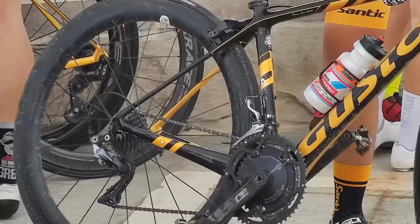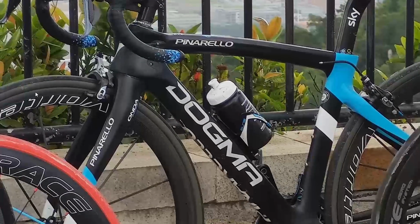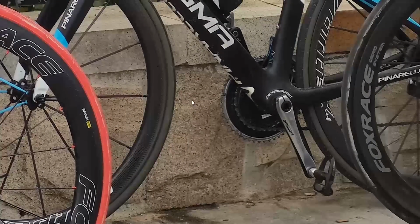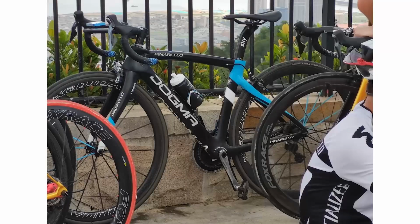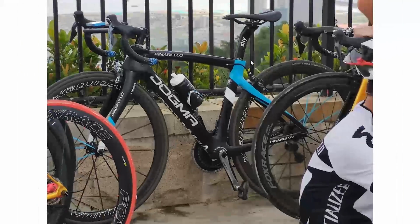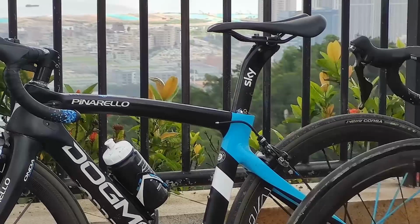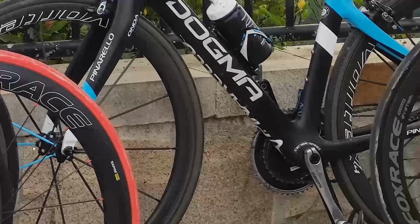Guy needs to clean his cassette. This is the other Pinarello Dogma we could just see with a set of Vortex wheels. Don't know if you all have heard of Vortex. Here they're kind of in the same league as Far Sports, but maybe less known overseas. But yeah, another Dogma. I like the aero inserts on the drops. Sky version. Don't know what was there. Logo got chopped off because the seat post is too low. Carbon spokes with some blue spokes.